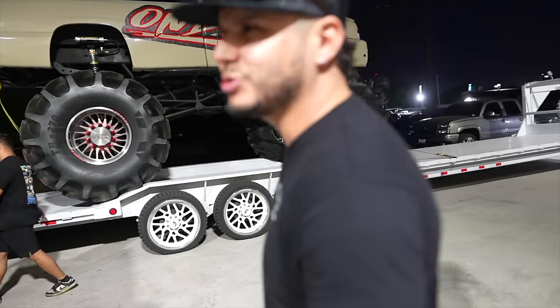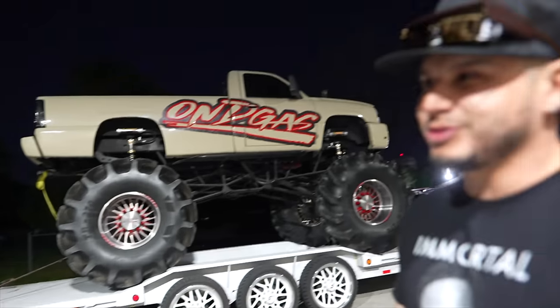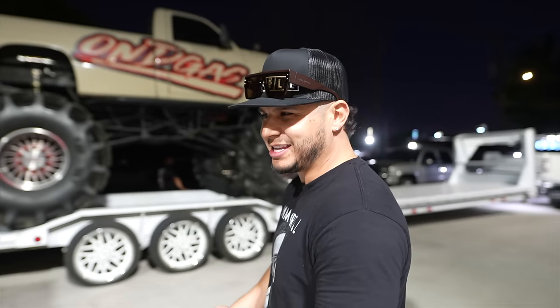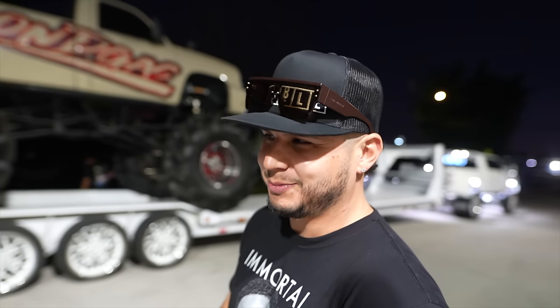I think he needs to do the two-step, right? It's already done. So this thing is ready to roll. Here we go. So stage one, burnout kit. Stage two might need more stuff, but I think with stage one, it's gonna perform really well. My boy Andres is gonna be really happy.